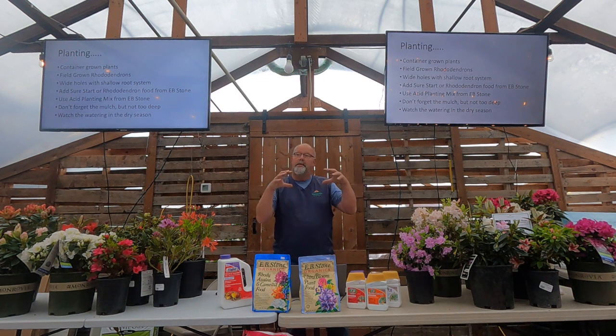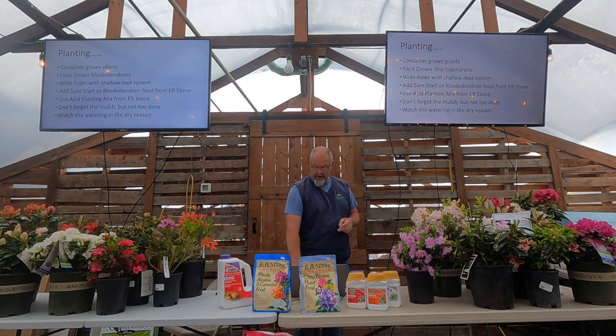So typically, if Rhodies look a little tired in the summer, some food will help, but also a good heavy watering. And this isn't a blessing on the soil surface. If I water my old Rhodies, which I do a few times a summer, I'll put a soaker hose or run the sprinkler on it for a long period of time, make sure I'm saturated down into the soil. Then I can walk away for a couple weeks. I don't have to do it again. So watch your summer watering if you want to maximize your flower.